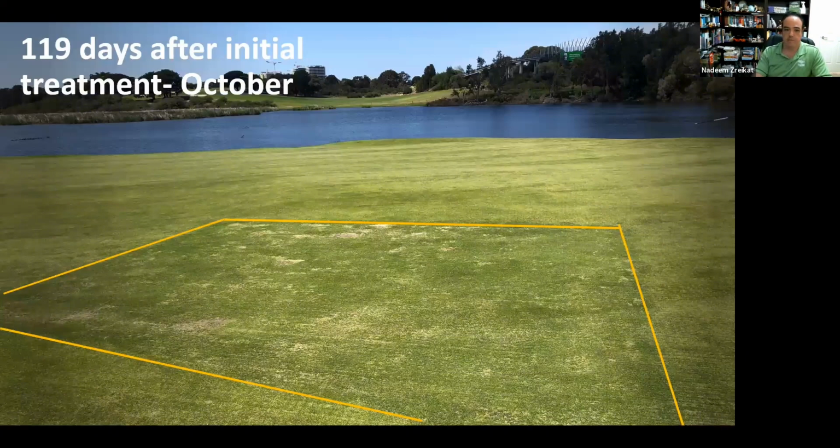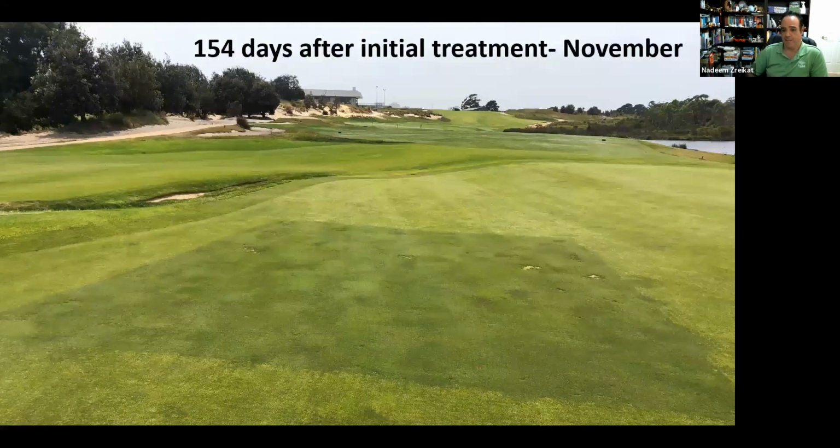However, this was in November. I didn't even bother putting the lines in for this slide, because it should show up nicely that this is 154 days after the initial treatment, so this is in November. You see how much, and this is A4, let me remind you, it's an A4 bent grass, and it is a nice square. Essentially this was all hand applied with a knapsack, and you see the amount of POA around the area. There's quite a high percentage of POA, actually increasing from when we first started back in June. And this is all bent grass, so this is 100% A4 bent.